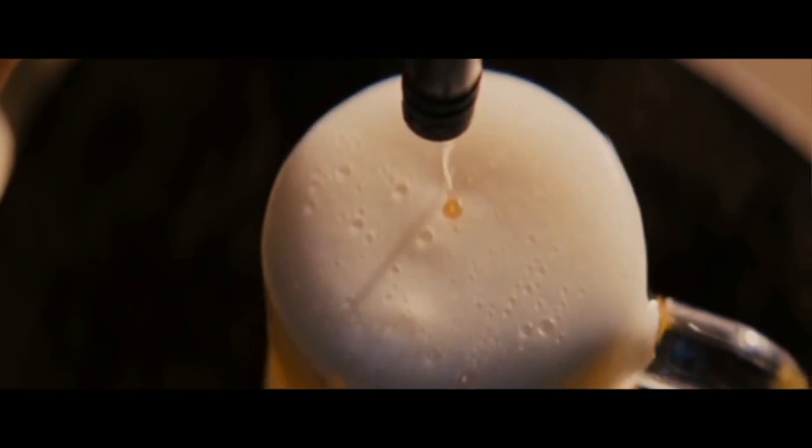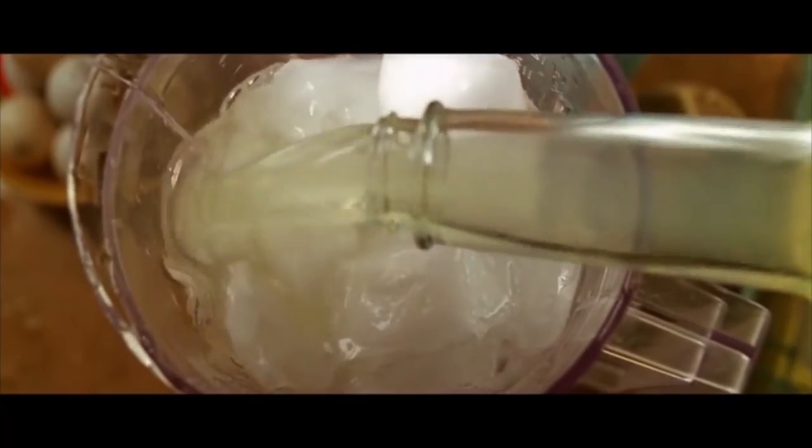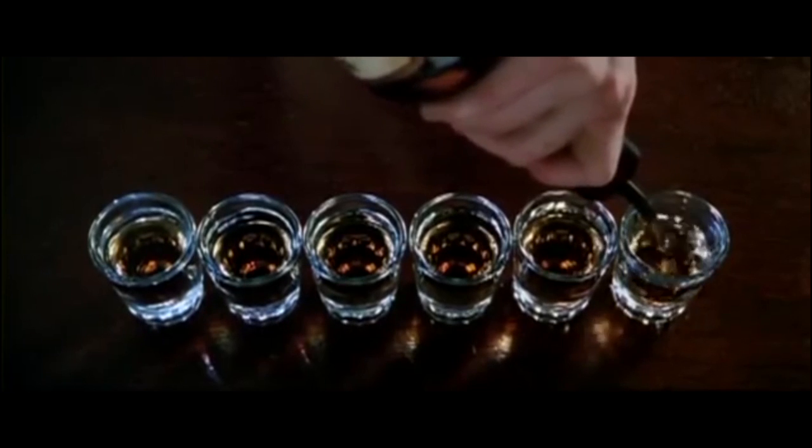It could be someone filling up a beer mug, someone looking at himself in the mirror, using a blender, a record player operating, a nail getting hammered, or even someone eating nachos. You name it. Take a simple subject or action and shoot it up close with a fresh perspective.